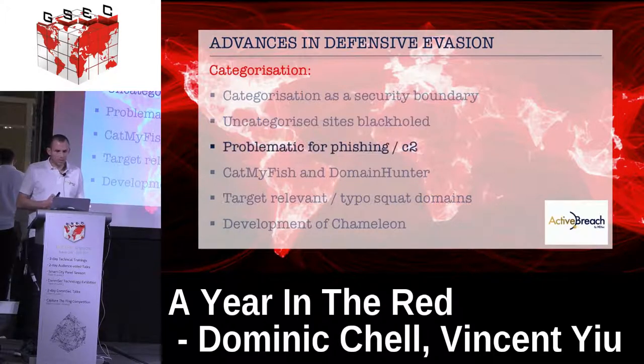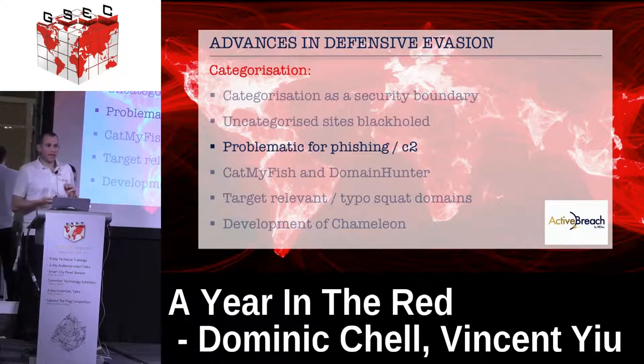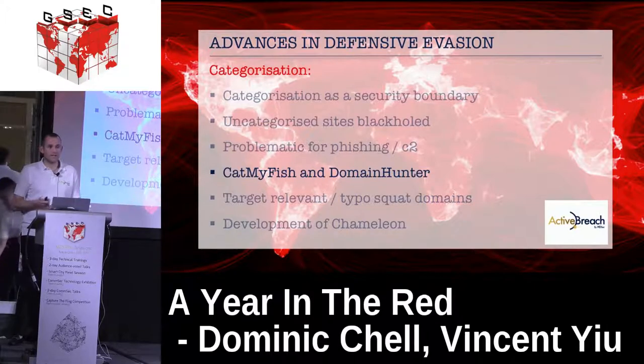Now, that is obviously a problem if you're a red team, because if you're trying to coerce a user into accessing your phishing site, or maybe you want to get egress out to your C2 channel, it means that the site that you're using needs to be categorized. So the traditional approach to evading this is using tools like CatMyFish or Domain Hunter, which will allow you to find sites that have already been categorized and that are just expiring and available for purchase.